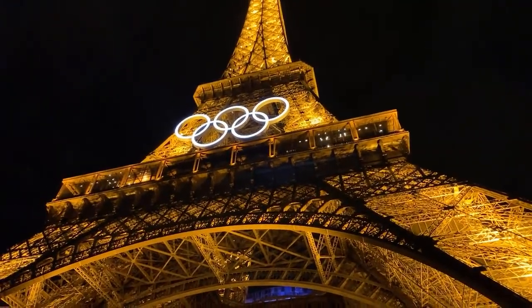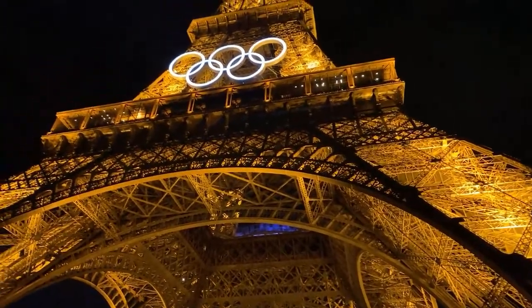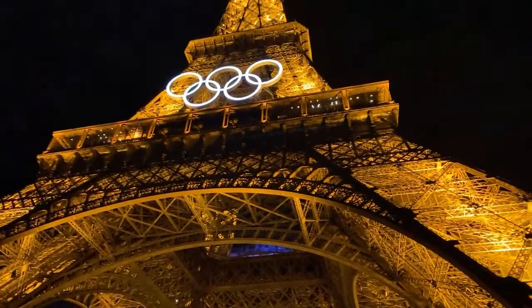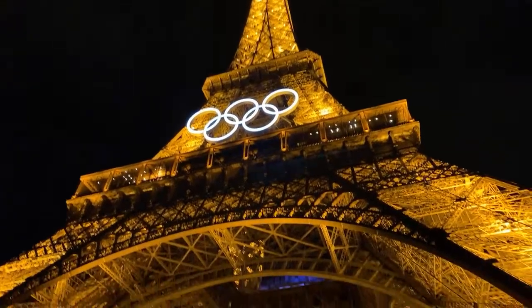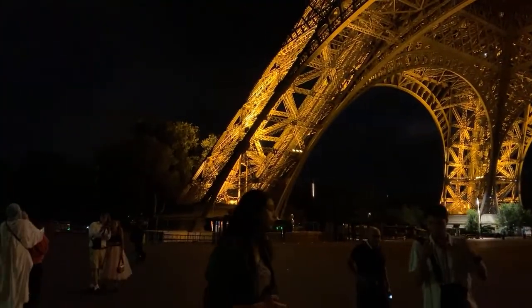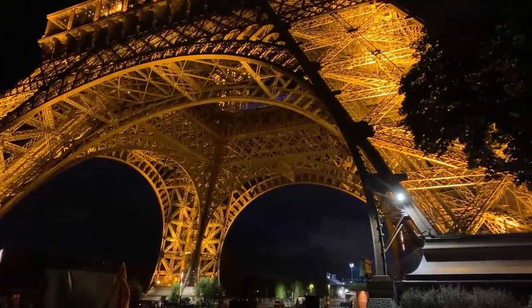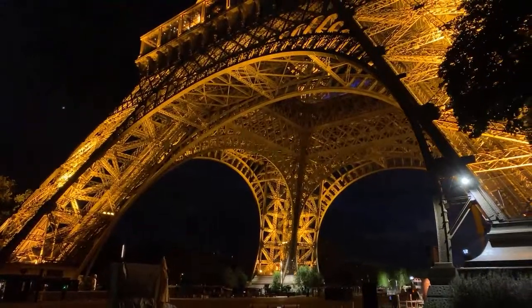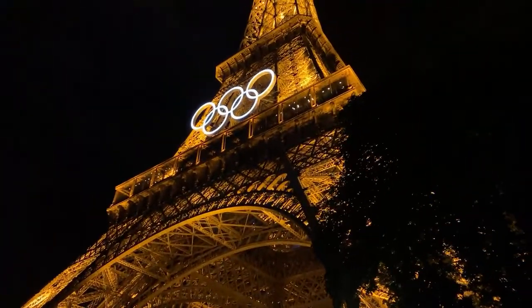Last few seconds of the Olympic rings on the stream, and then we will leave this area. So enjoy, guys. All right, let's go, guys. Everyone is taking the last photos. If the rings, it's better. Sorry, I wasn't looking.